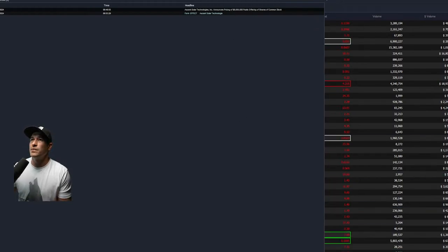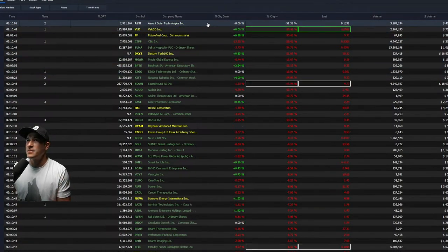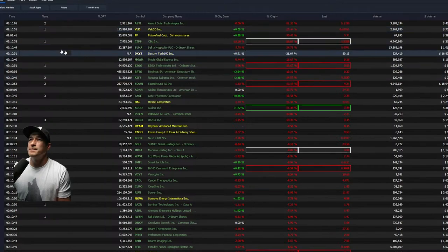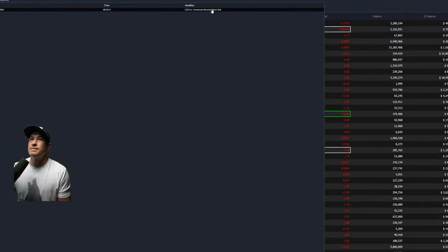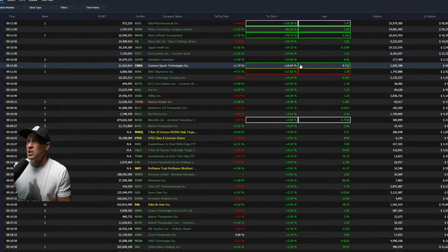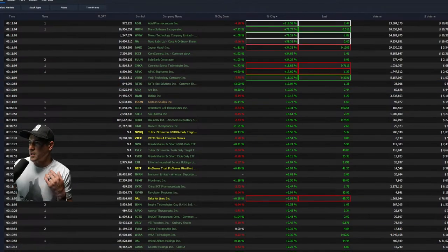I'm guessing they priced it at like 15 cents or whatever. So that's what's going on there. CISS announced a reverse split. So I'll see stuff like that from seeing the top percent losers. But generally speaking, what I am concerned with are top percent gainers.